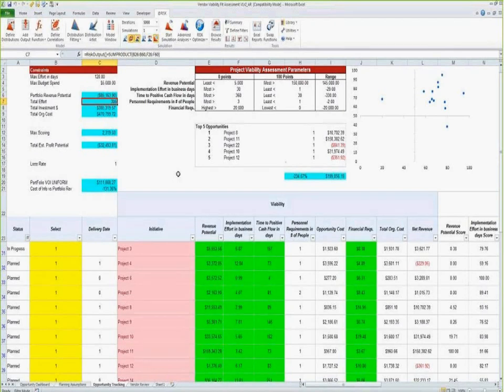I'm scrolling through it. Even if I sound crabby about spreadsheets.